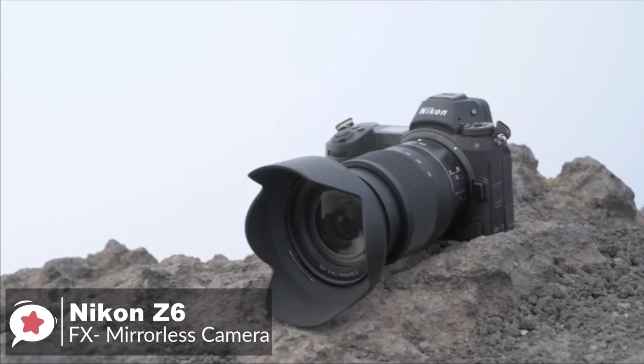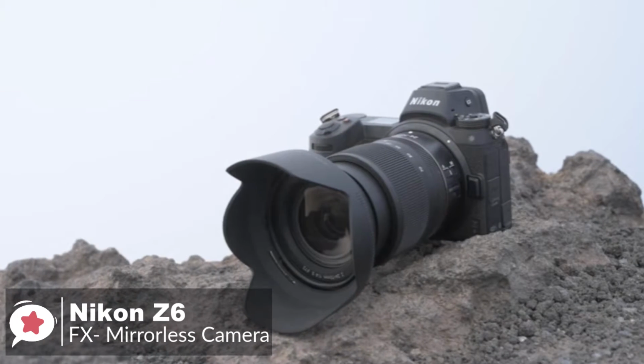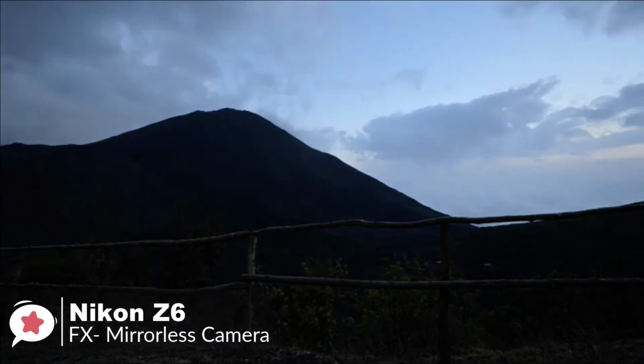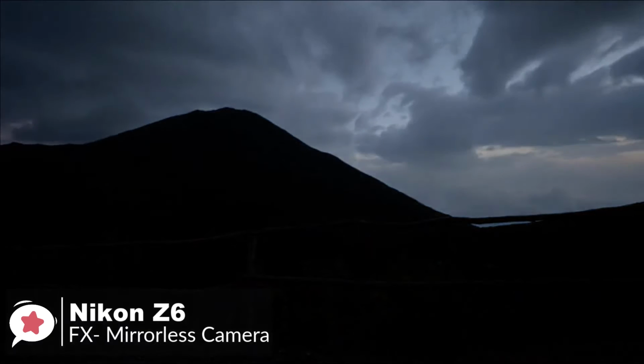To conclude, the Nikon Z6 mirrorless full-frame digital camera is the best partner to turn events into memories of life and enjoy the best experience of photography and videography, and is one we would recommend.